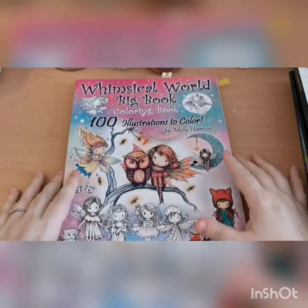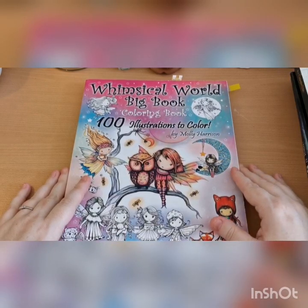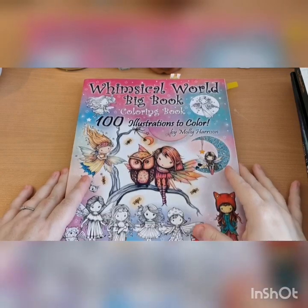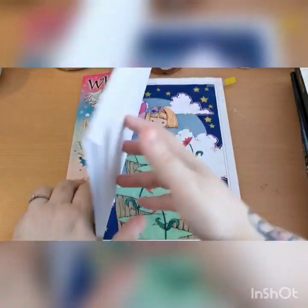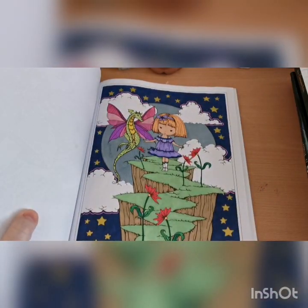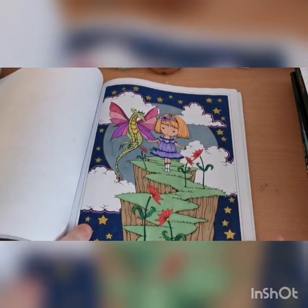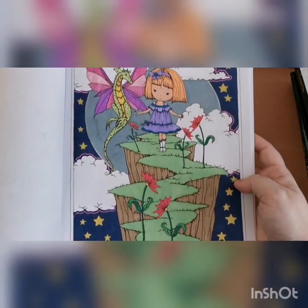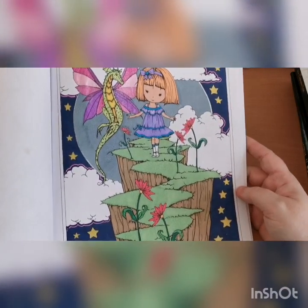Okay, my next page is from the Whimsical World Big Book Colouring Book, 100 Illustrations to Colour. This is by the fabulous Molly Harrison. And the page I coloured in here was this one. And I really like how this turned out. I was going to do shading and stuff, but like I said, I've just not really been in the mood too much, so I kept this one very simple.